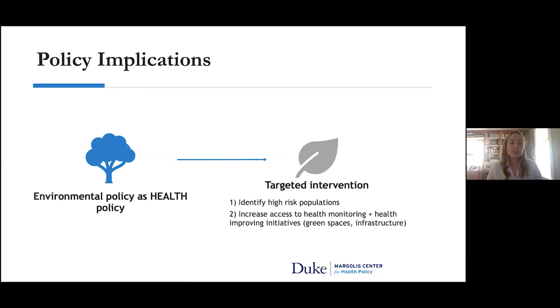So there's a lot to think about on the policy forefront. The first is viewing the environment and health as interconnected. That leads us to be able to make a targeted intervention plan. We identify high-risk populations depending on prevalence of diabetes and environmental factors. And that allows us to increase access to monitoring sites and preventative measures for diabetes.